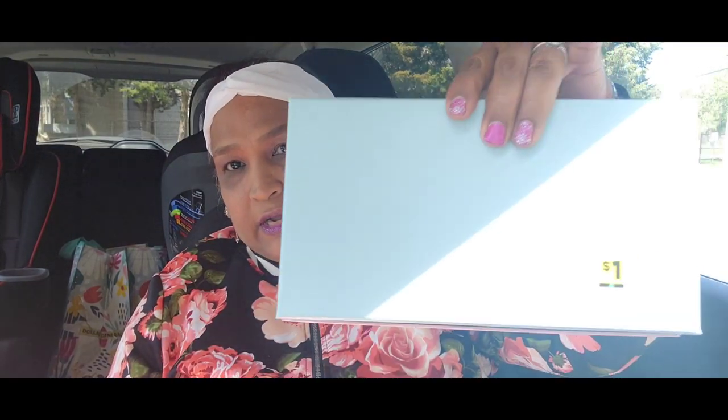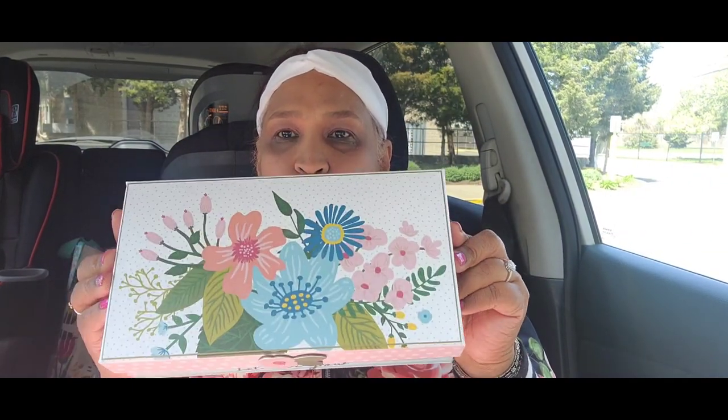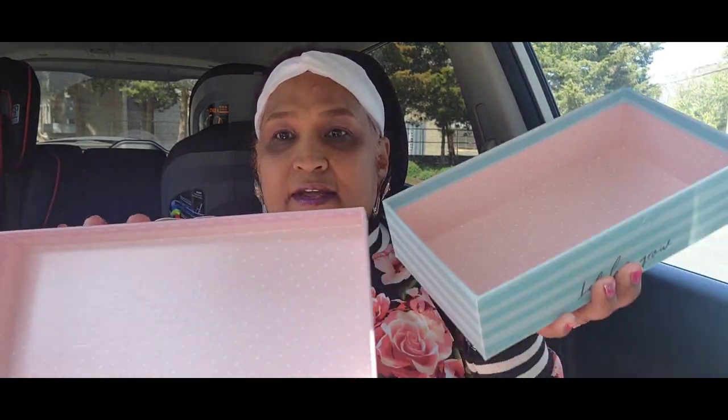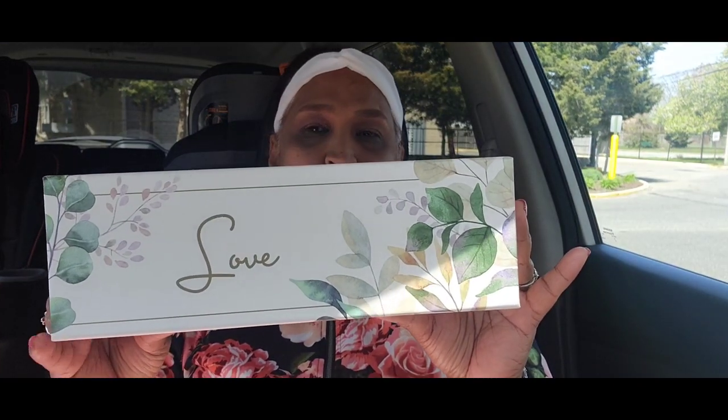Okay, so I picked up this box, and it says, "Let love grow." A dollar? Yes, ma'am, I'll take it. Let love grow. Look at that, how absolutely stunning. And look at the inside, the inside is even more fabulous. Really gorgeous. So I picked that one up, and then I picked this one up, and this one says love. Look at this, how absolutely gorgeous.